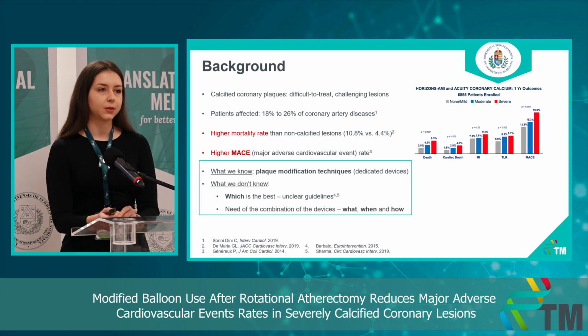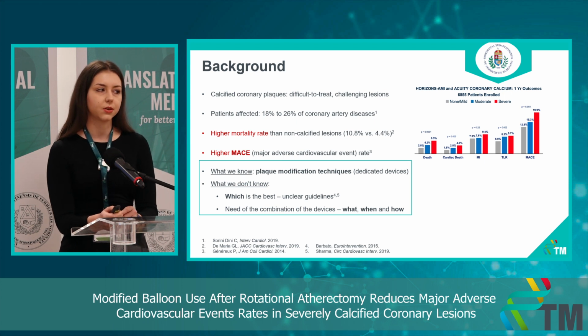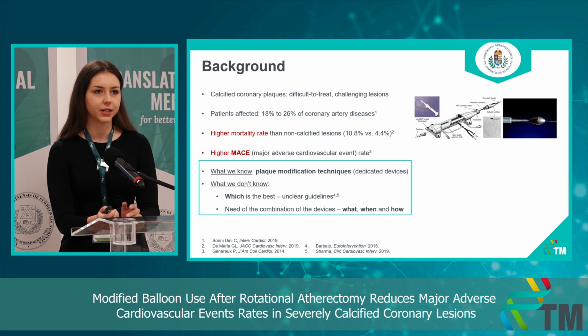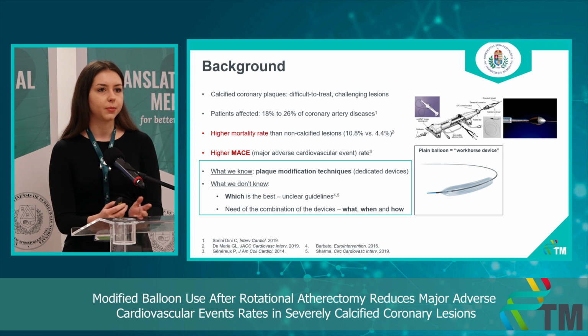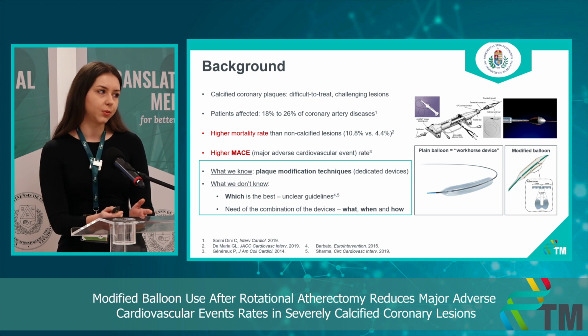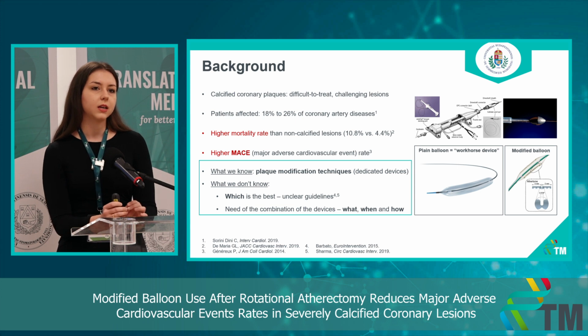And because of the resistant plaque burden, these calcified coronary lesions require additional treatment modalities, so-called plaque modification techniques or dedicated devices. One of which is the most widely used rotational atherectomy, RA, system, which is basically a micro drill. After that, we can use a plain balloon, also called a workhorse device, or we can use another dedicated device, so-called modified balloon types. For example, the cutting balloon, which has little blades on the surface of the balloon.